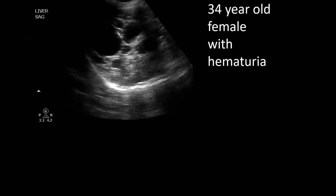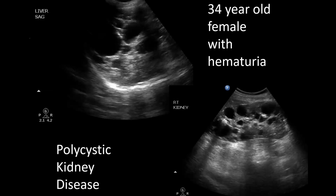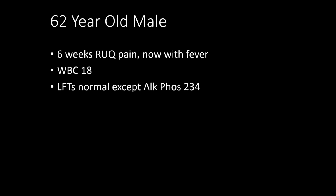Of course, you can have multiple simple cysts, most commonly seen with polycystic kidney disease. This is a 34-year-old who came in with hematuria, and her liver is affected as well as her kidneys. So simple cysts are basically round, oval, anechoic, with no septations, and of course, they have nice posterior enhancement. And we can also have complex cysts.